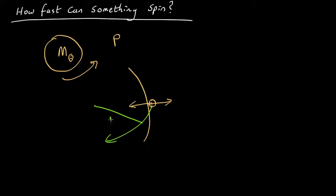of radius r. Now we know that for anything to move in a circle at radius r at some velocity v, there has to be a net force towards the middle, a centripetal force, of mv squared over r, where m is the mass of this whatever it is sitting on the surface. Now in that case, that'll be contributed by the difference between the gravitational force and the normal force.